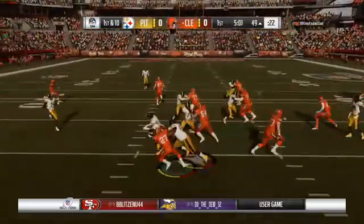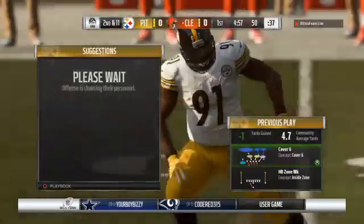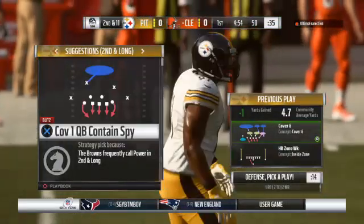Fournette, first down carry. And that play goes nowhere. Taken down, losing yardage at the 50, right at midfield. It's a loss of a yard there, and now 2nd down.